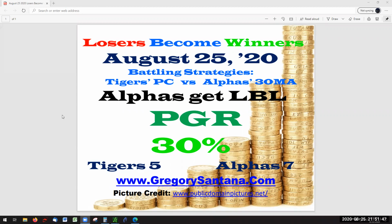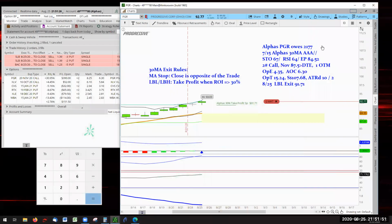With alphas getting a last bar low for PGR at 30%. Let's go look at those charts. There we are. PGR 30% right there. That gives us last bar low, which is the last bar, today's closing candle. And there's the low at 91.71. Last bar low, August 25th. Last bar low, exit 91.71.